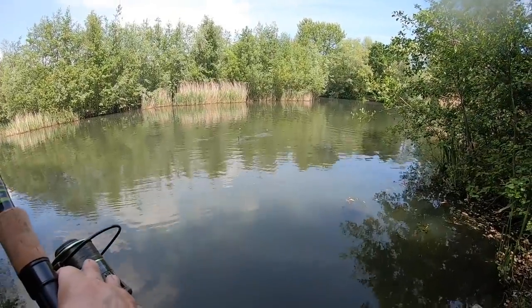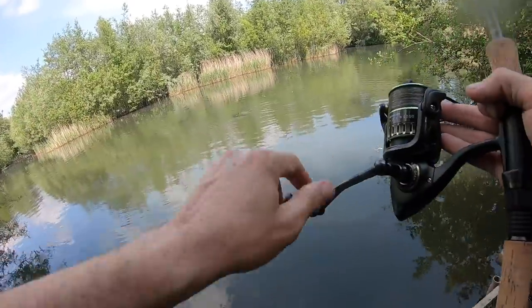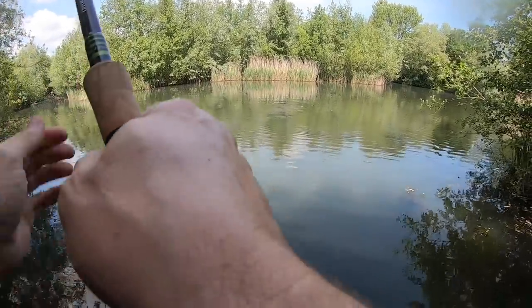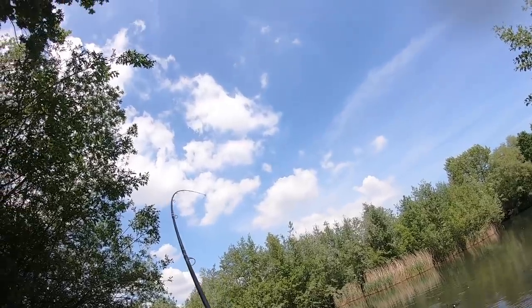This is great fun. How good is it to be out fishing again? After weeks of being locked indoors. I mean, can you beat this? Look at the old rod.